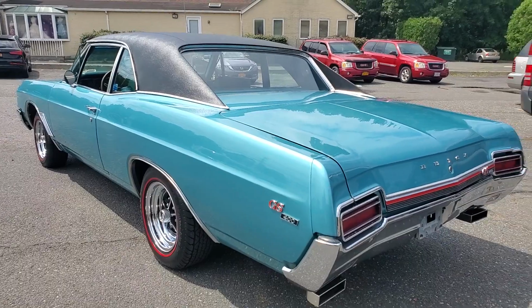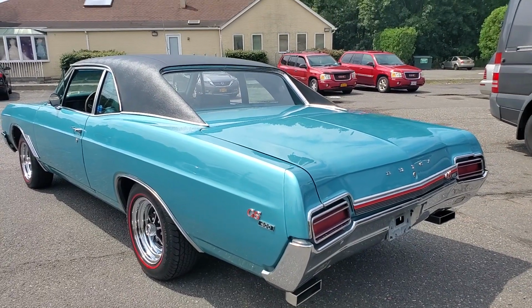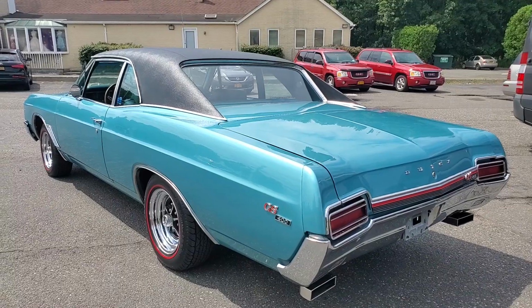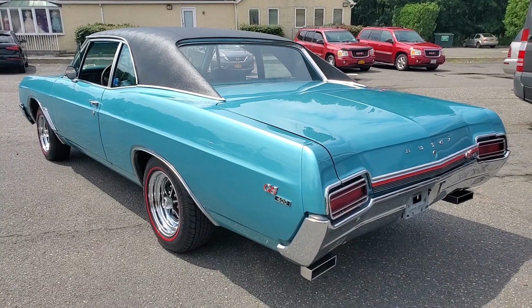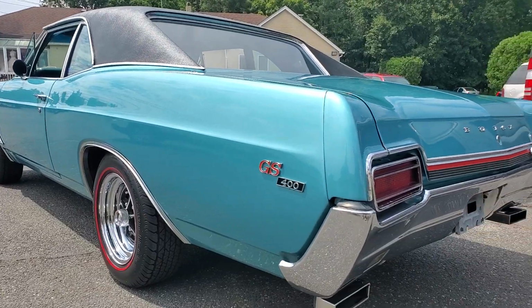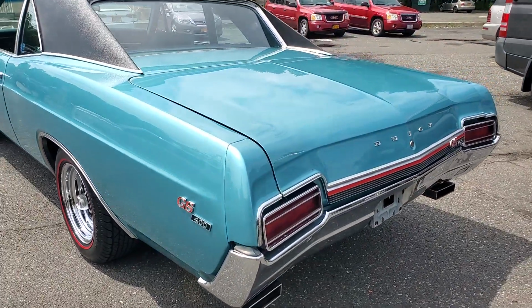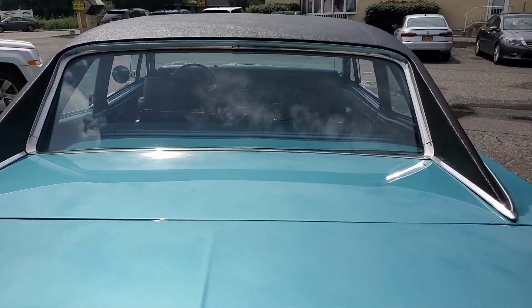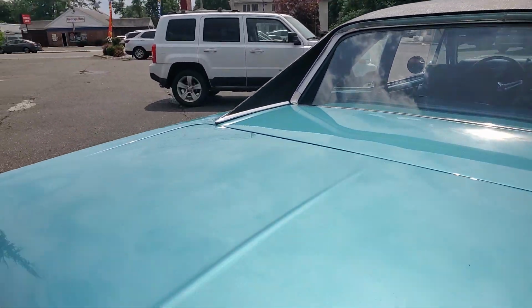It's a really sharp car. Everything works. Automatic transmission. What kind of tranny? Has a high performance 3-speed. I forget what they call it, but it was a special high performance transmission they built in '67 for Buicks. Wow. You don't really see these around. You see your typical GTOs and stuff like that, but you don't see these GSs.